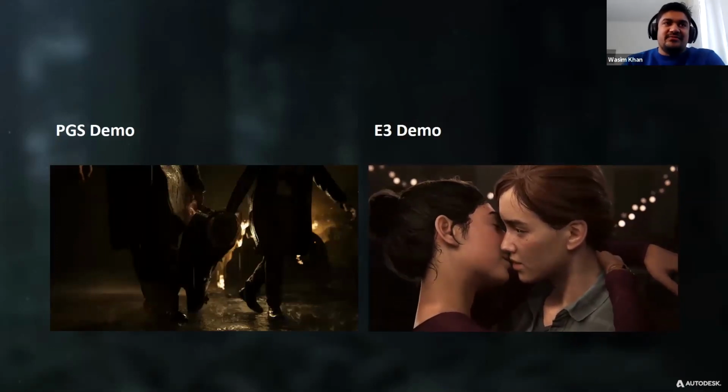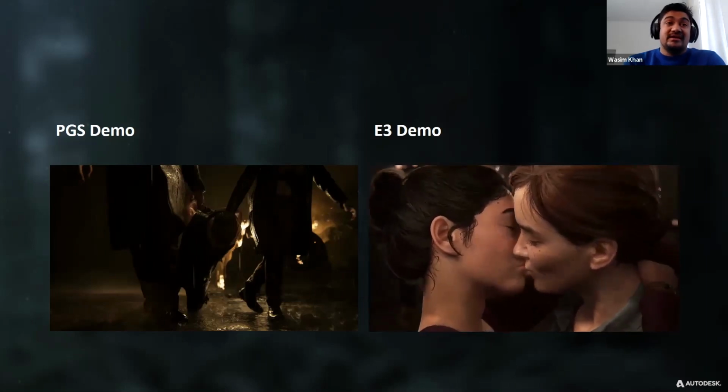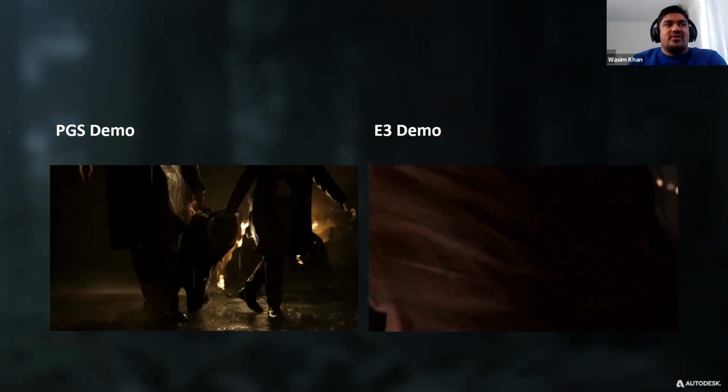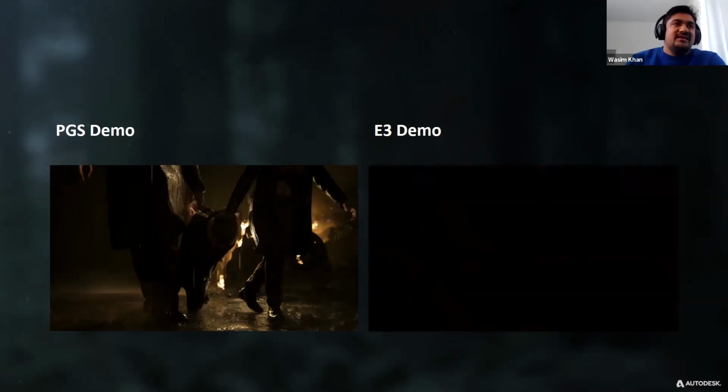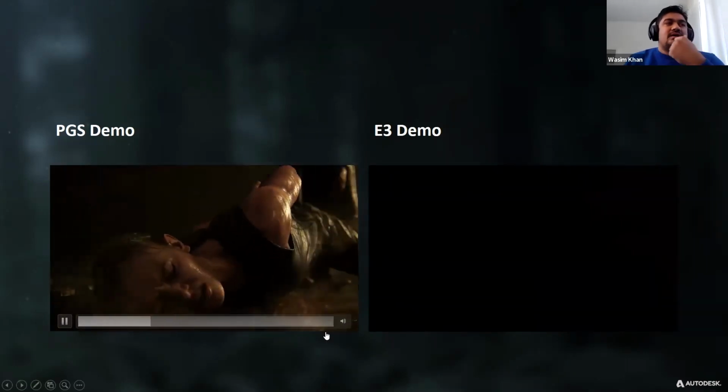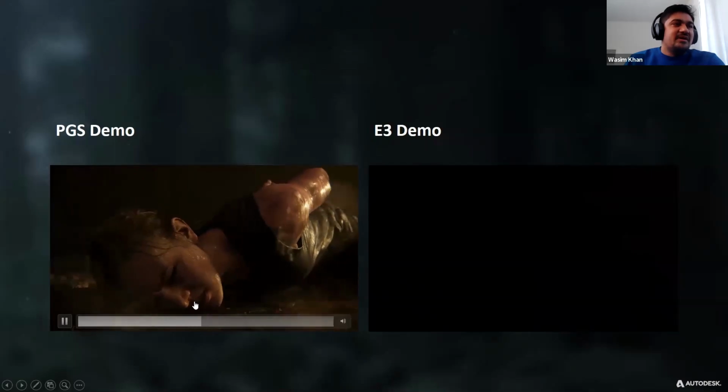Getting this final kissing scene into a game engine was super complicated, but I can apply any world space deformer, like a softmod control or cluster, and then give that handle to an animator to animate with. So same thing, you can see some reaction with the ground.